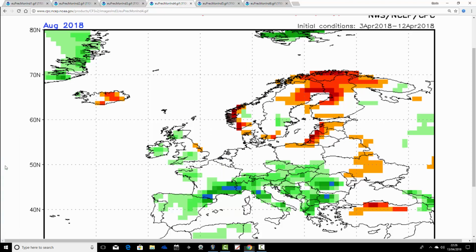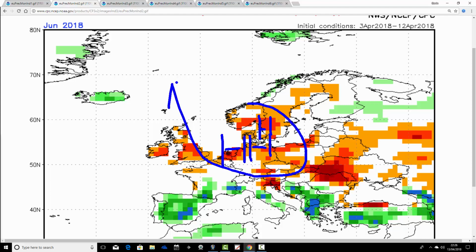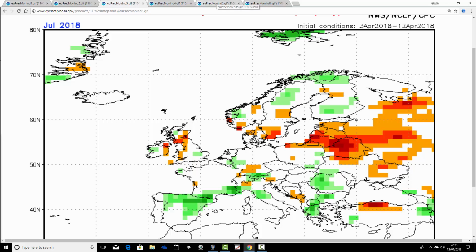By August, it'll be... so let's go back to June. In June, the model wants to have the high pressure signal to be around this sort of area. So what that does is that it brings a lot of dry and pretty warm weather across much of Europe on those sort of southeasterly type winds. In July, the model wants to take the high pressure up to here.